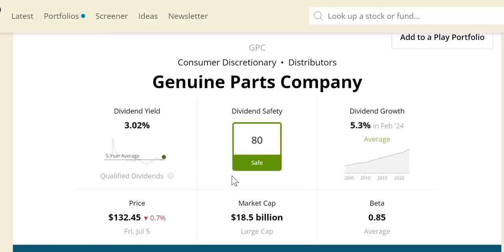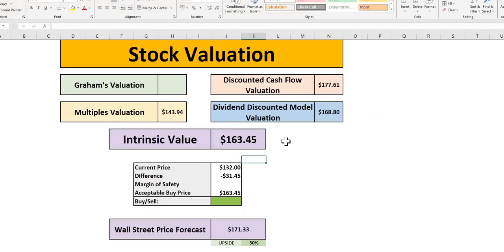Now, when we take a look at this company in terms of dividend safety, it does sit at 80 safe, which is great to see. And their more recent increase this year, February, 5.3%, always a good sign. It is above that 4% minimum inflationary target that we always like to see on this channel.